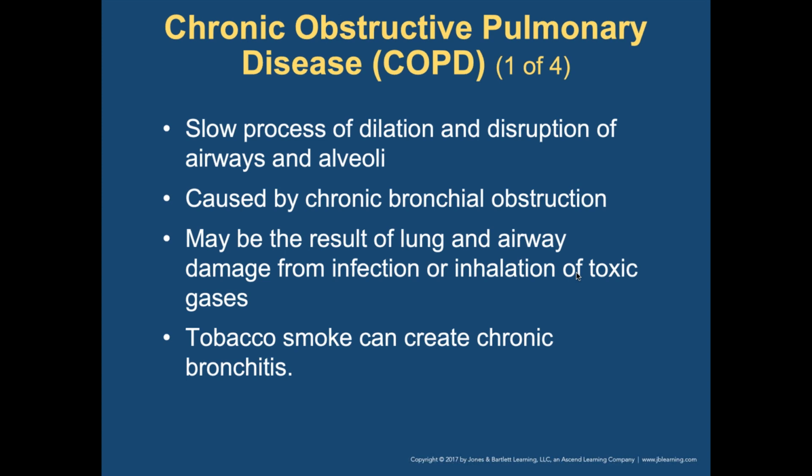You have chronic bronchitis. It's an ongoing irritation of the trachea and bronchioles that may be a result of lung and airway damage from an infection or inhalation of toxic gases. A lot of these are a result of industrial accidents. Let's say an AC guy may be filling up the refrigerant of an AC unit and it leaks or gets out. Now that may be some exposure, and later in life they get COPD.